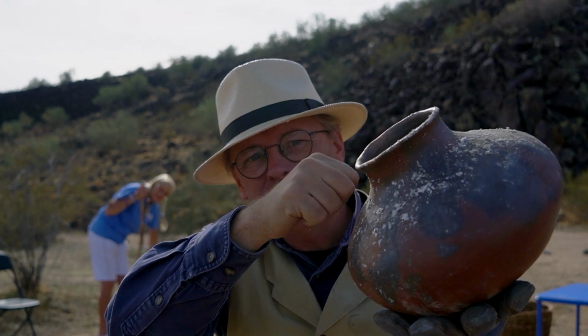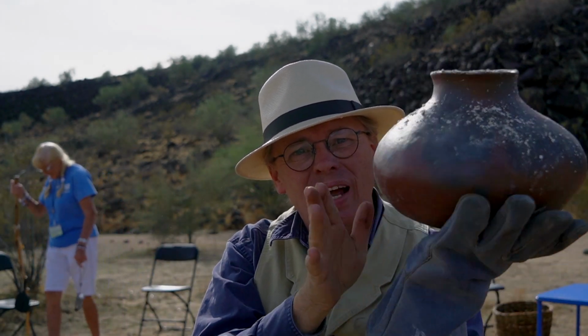All right, the pot's done. Fired nice and hard, no cracks. Got some great fire clouds on there. Peter's gonna give me a tour of the petroglyphs, so I'll show you those.